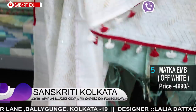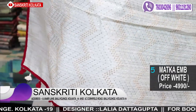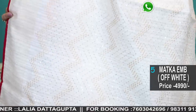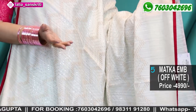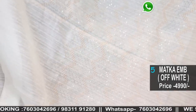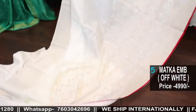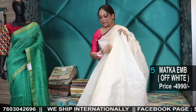In case these are sold out, we can take pre-booking of these matkas which I've been showing till now. Number 1, 2, 3, 4, this is the fifth one. We can take orders if you give us time, and it will take around 1.5 months, but you have to keep in mind, a week here or there. On advance transfer, we can take the pre-orders, pre-bookings of these.